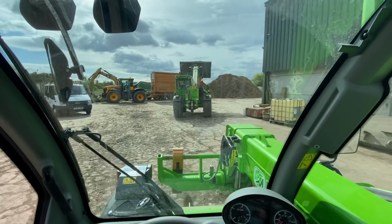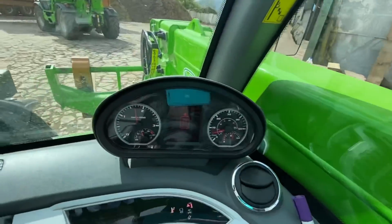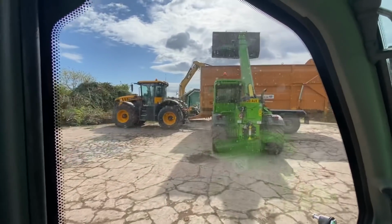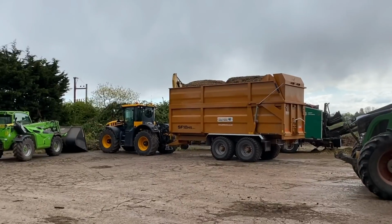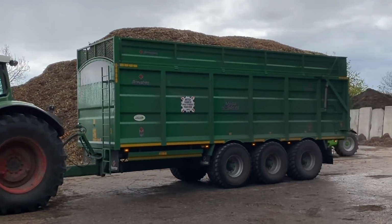Stuck behind a bloody tractor going through the yard. Holding me up at 5k. We thought that was a big trailer. Well, that's a big trailer.